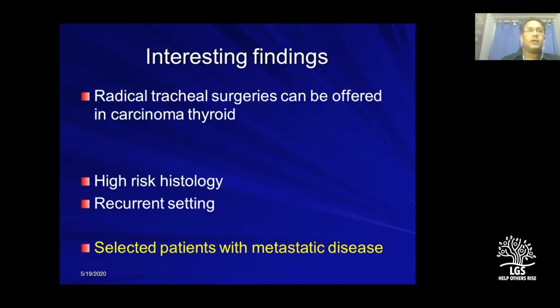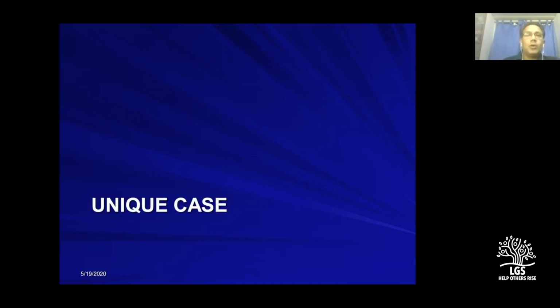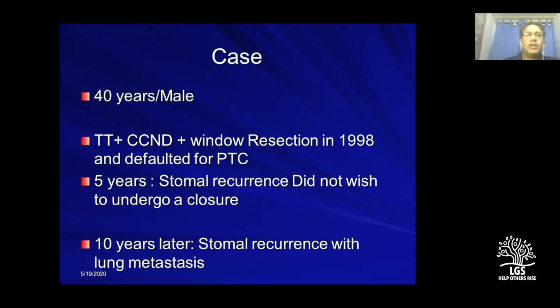An interesting finding seen in our series was in our thyroid cancer patients with tracheal resection. We found that even with poor risk histology, or even if surgeries were done in a metastatic setting, or in a recurrent disease or metastatic disease, patients still seem to benefit long term. For example, this is one of the very unique cases that we had. Very quickly, I'll run through this case.